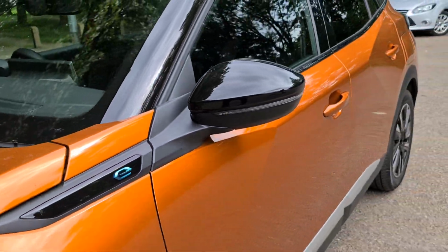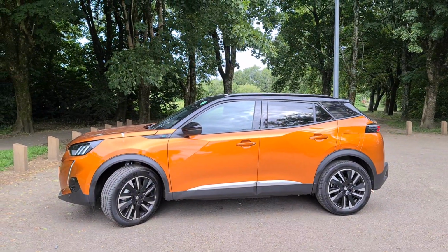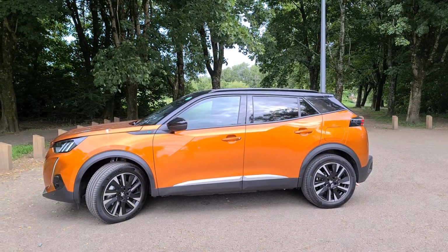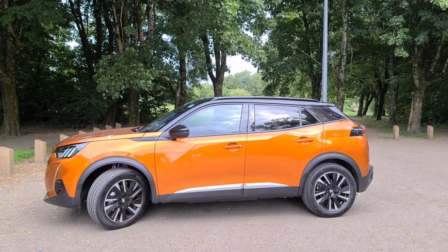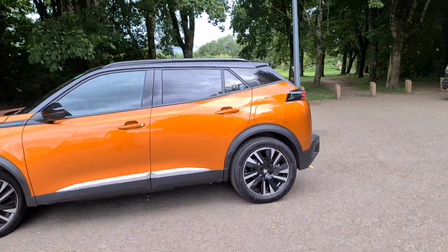So, yeah, I'll give you guys a side profile as well. It looks quite a chunky car, but dimensions-wise it's fairly compact, isn't it? It's strange because it's got a very high waistband and a very small glass area, which makes it look bigger than it really is. Makes it look longer as well, doesn't it? Yeah, which is nice. And I'll take you guys to the back.